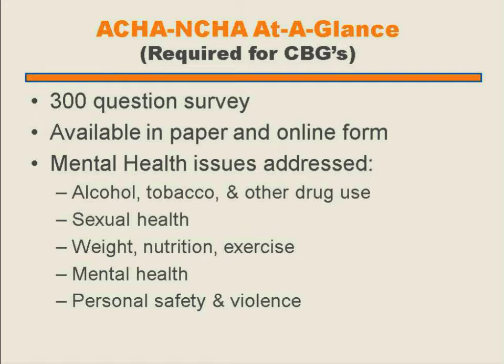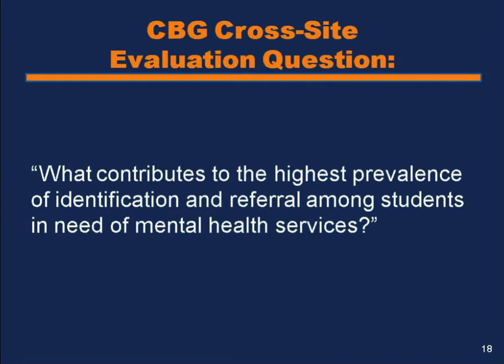So if you can go to the next slide, please. So what we are doing is we're looking in particular at the CBGs, the grantees. We're also looking, though, at training and technical assistance that's being provided across the board, across all of the CCCs. And so we're not just focusing on the CBGs, but a lot of our work is focused there.